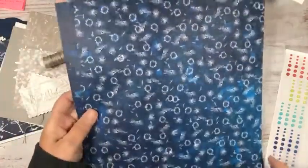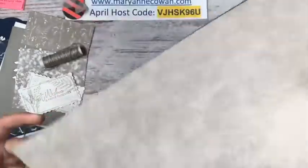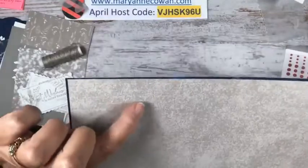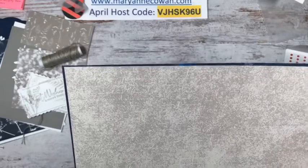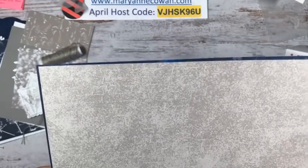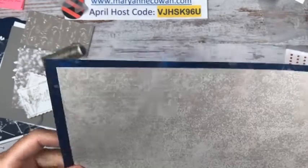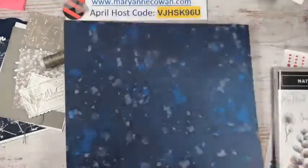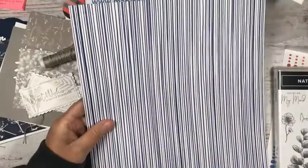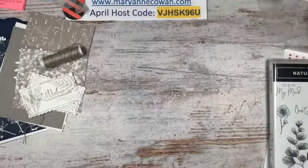And then this looks like cement to me. I love this. Oh, actually, this one you can hardly see, but there is some really, really faint writing on it. I'm just seeing if you can actually see. Oh yeah, you can. I mean, it's really light. I could not possibly tell you what it says. And then this splattered one, and then one of the stamps also has this splatter. So that's pretty cool. And then a beautiful stripe. So the paper is really, really pretty. I can see ordering another pack of that already.